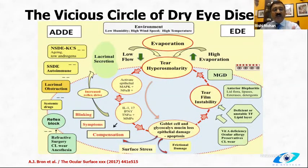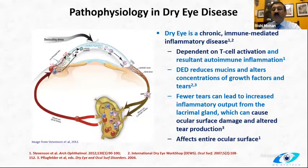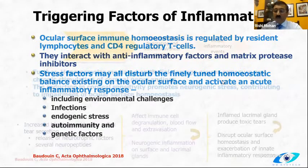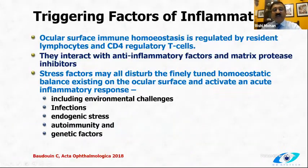inflammation. This slide was already shown, and you can see here where inflammation takes a role, with the secretion of all these stress factors, interleukins and cytokines. We know that dry eye is a chronic immune-mediated inflammatory disease and is dependent on T cell activation in the chronic form. This affects the entire ocular surface, with ocular surface damage and reduced tear secretion. This is triggered by numerous actions which may be intrinsic or extrinsic. There are environmental challenges, infections, other stress, endogenic and otherwise, the immune system, and genetic factors, and it's the interaction of all these that produces the inflammation on the surface.